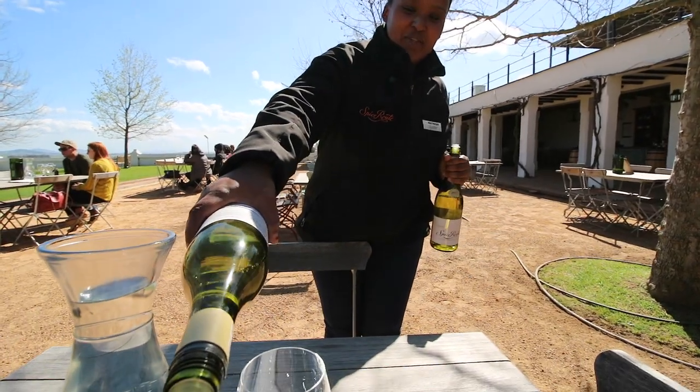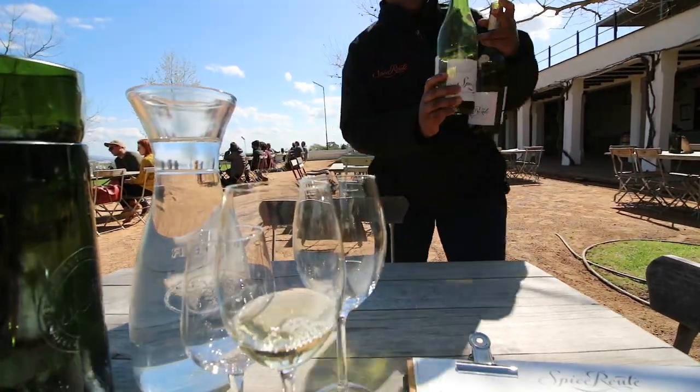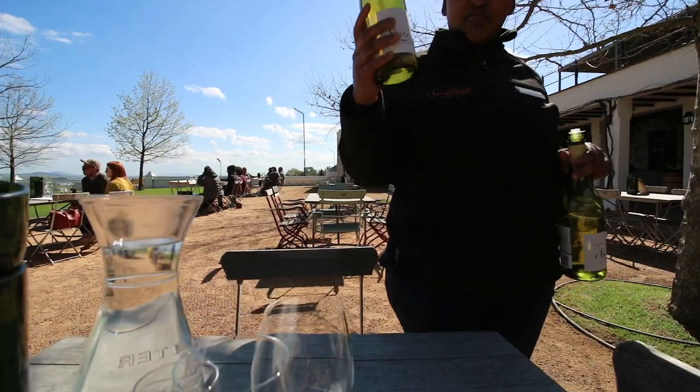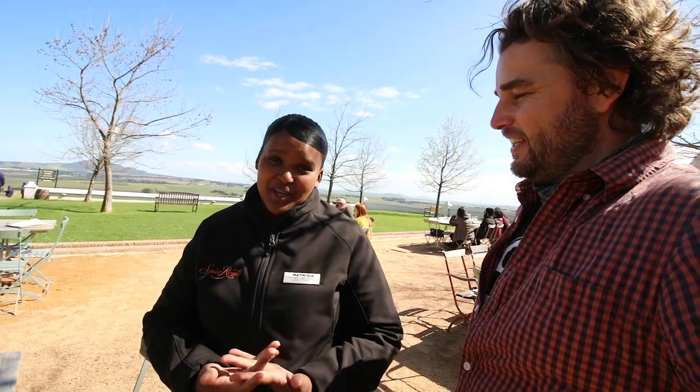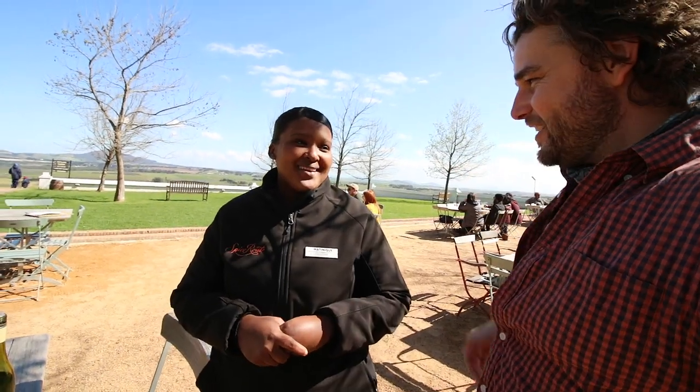Here we go again. On the left you're starting with the Spice Root Sauvignon Blanc. On the right hand side you'll be doing our Spice Root Bourgogne. Our farm is based in the Malmesbury Swartland, darling, which is more on the west coast. So we're right on the edge here, right? Yes, it is more or less 30 to 35 kilometers away from the Spice Root destination itself.